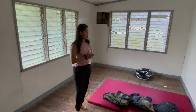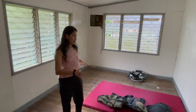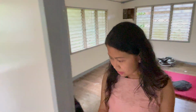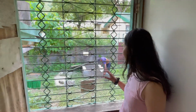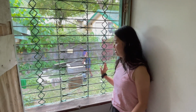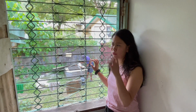Our plan is to have built-in customized beds para ma-accommodate yung 2 families when they visit. And yeah, so yun ang room number 3. And you can see from here, there's Manoy Marichu. He's currently helping out with the fence and roof soon. So we can really depend on him. So yeah, Manoy Marichu has been helping the family for quite a while now.